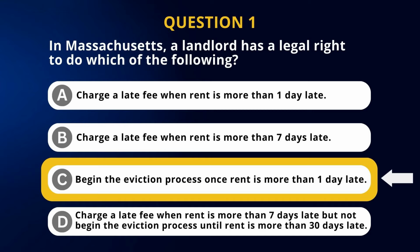A is incorrect. And D, charge a late fee when the rent is more than 7 days, but not begin the eviction process until rent is more than 30 days. So this is not correct either. Letter C all day long. This is an excellent Massachusetts landlord-tenant question.